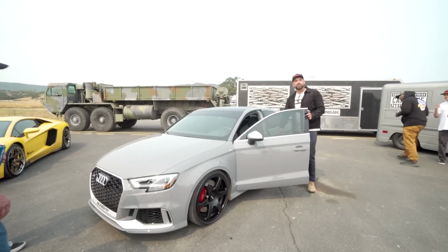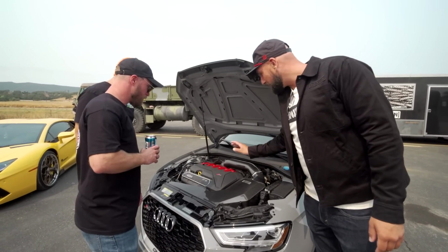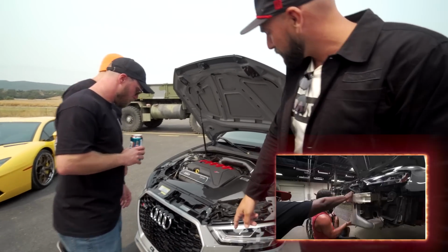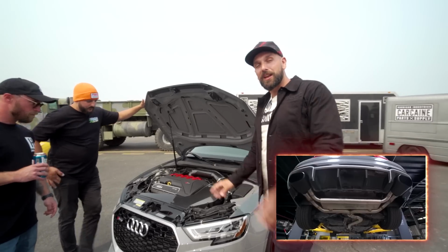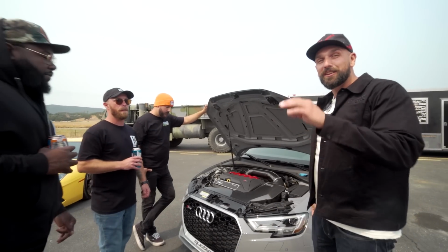So this thing is actually a bolt-on car. Stock Audi 5-cylinder. It's got integrated engineering intake, inlet pipe, front mount intercooler, and cat back exhaust. So it actually has OEM cats on it, an E85 tune. It put down 565 wheel on a Mustang dyno.